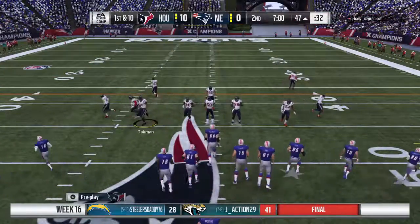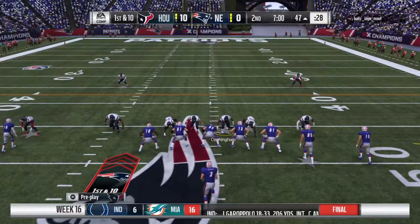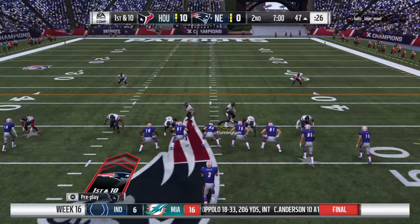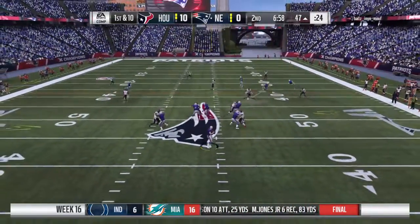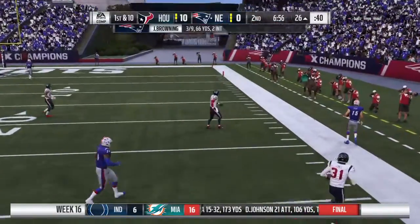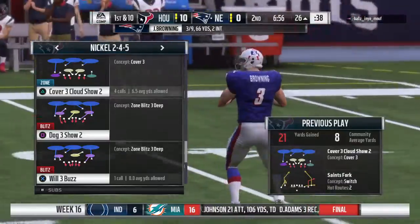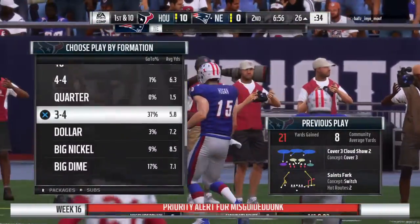This offense finding its legs now. Here's another 1st and 10. Now on first down, he'll drop to throw it. And he is out of bounds, but not before he's inside the 30. And a nice gain of 21 yards.